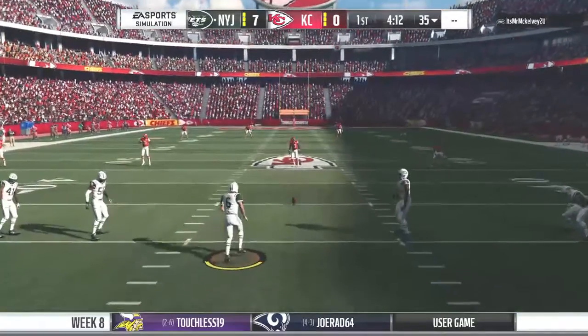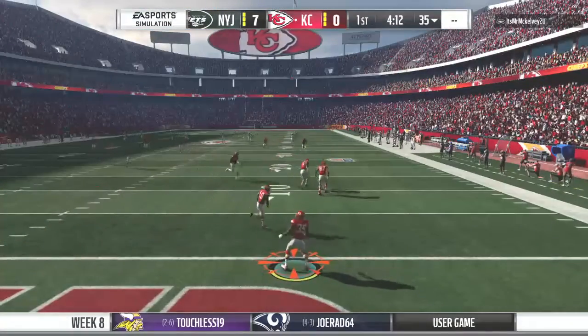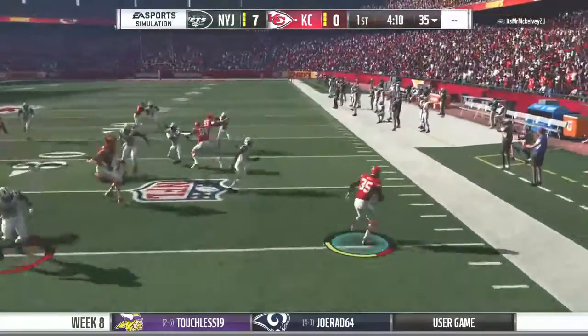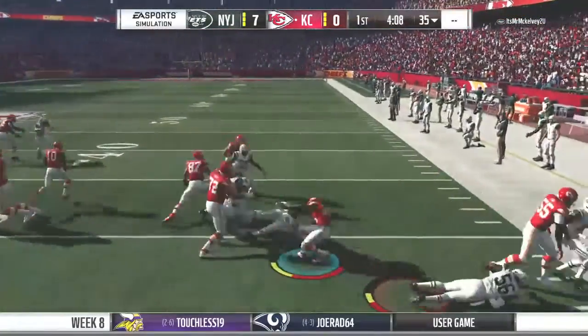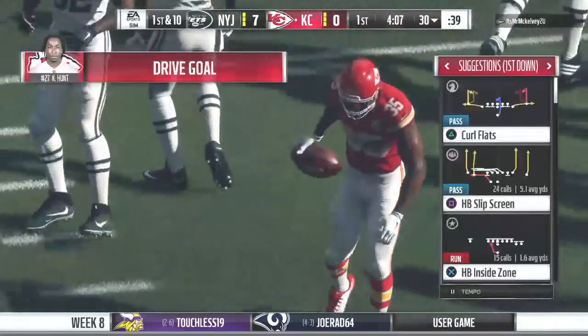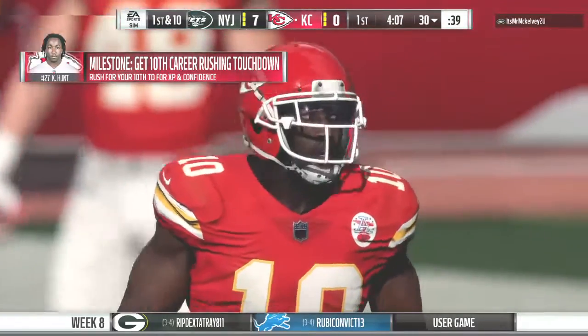Set now to kick this one away, and off it goes. This is fielded at the goal line. And a nice return sets him up pretty good here at the 30-yard line. Here's the Kansas City offense now as they get set to take over.